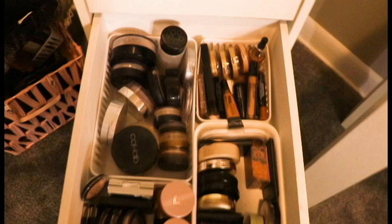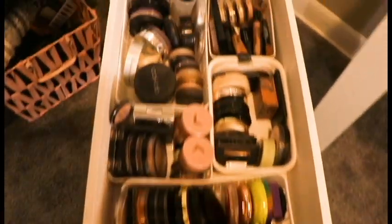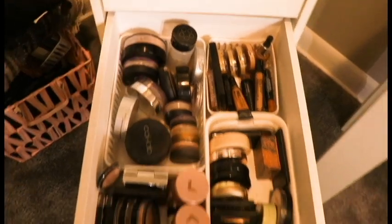So I feel like I did a really good job at getting rid of a lot of makeup and combining it all into this drawer. I was really, really happy about that.